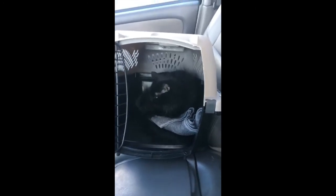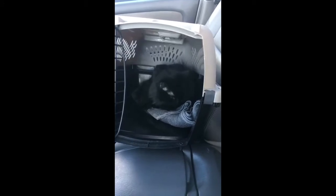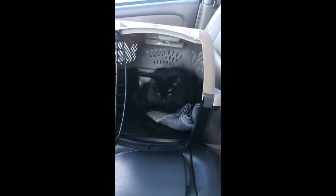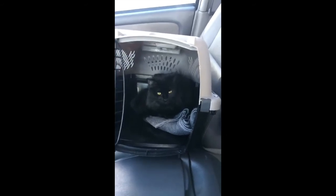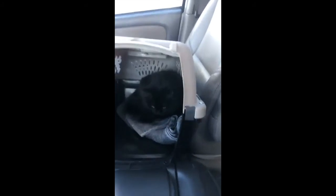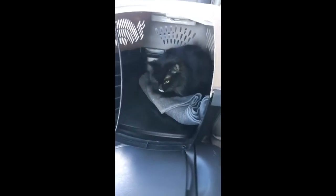Now, Pork Chop here is an owner surrender, so he had an owner that unfortunately for whatever reason surrendered him into the shelter, and so now we are here trying to get Pork Chop a new family to live happily ever after with. We're getting ready to take him on. We're here over at the Fox13 studios, getting ready to go in and introduce him on television to see if we can find him a new home.